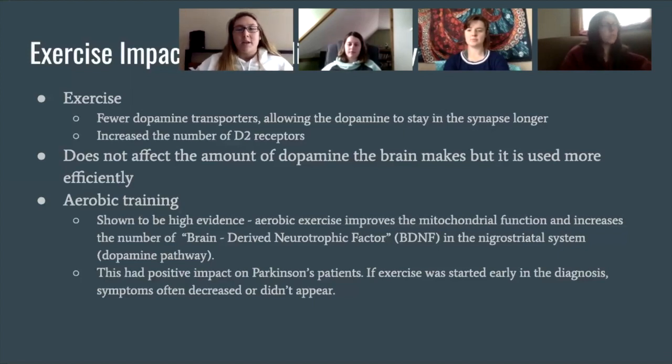Like I said earlier, it was done in rats first, but now there's newer research showing that in Parkinson's patients it does work as well. If exercise was started early in the diagnosis, it often decreased symptoms, or some symptoms didn't appear that might have progressed in the control group. So it did have a positive impact, not only on the rats, but also on humans.